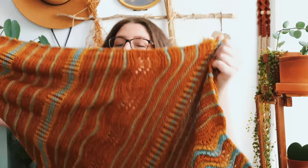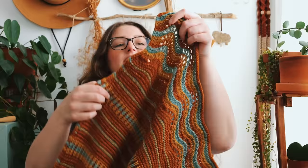When it was done, I did look at my finished shawl. I blocked it and I loved it. And then I sat down and I cried a little bit because there were about 5,000 ends that needed to be woven in. Just a heads up, each one of these stripes, there's two colors in each one of these, and each one of those is an end. And they're on both sides of the shawl.